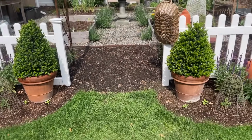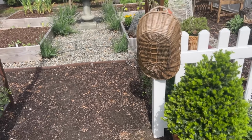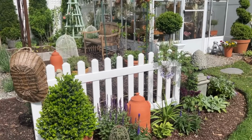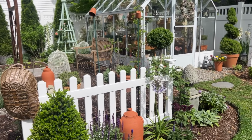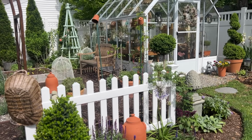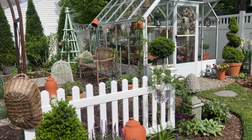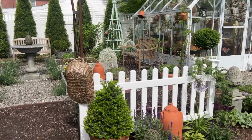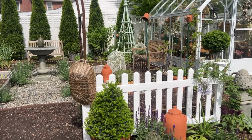Don't block yourself in. Maybe I'll have to do a full garden tour, because everything is looking so beautiful right now. I hope this inspired you. I hope you're all out enjoying your gardens right now, and just getting out there, planting some things, enjoying some things you've already planted, borrowing some plants from people that you love, and just having a great day.